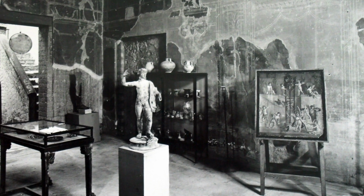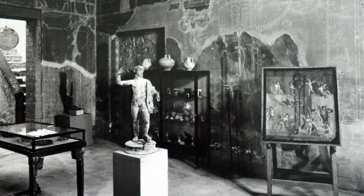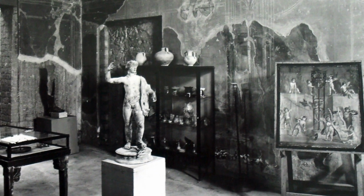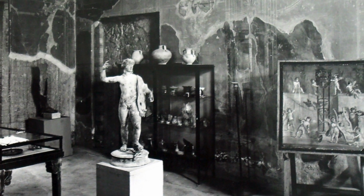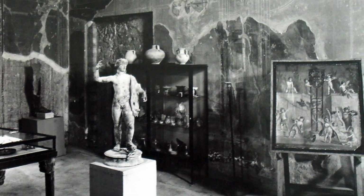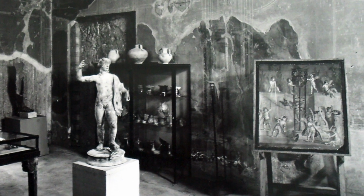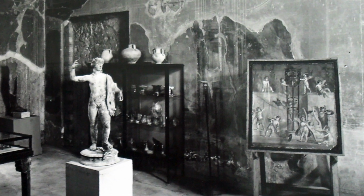The Casa del Bel Cortile was also the house in which Amedeo Maiuri in 1956 opened an antiquarium, where he brought objects from all over the site together to portray the daily life of the ancient Herculaneums.